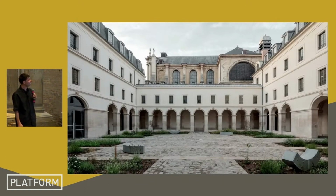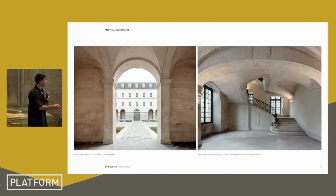Here you can see the historical part, where in the 17th century 50 monks were already collecting books, making collections. The intervention here is really about cleaning up things, making things flat for the courtyard, so it is accessible for all. And you can see other beautiful spaces here.